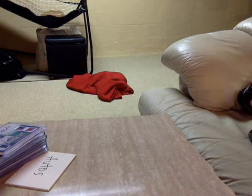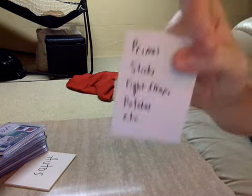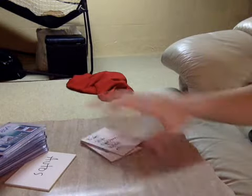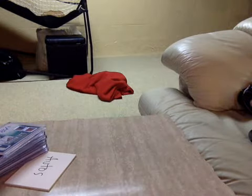Now on to the prime sticks, flight strap patches, etc. I only have patches and primes in here. I don't have any sticks or flight straps, but I'm keeping these little things permanently so I don't have to write them down all the time. So I just put them on there for later.